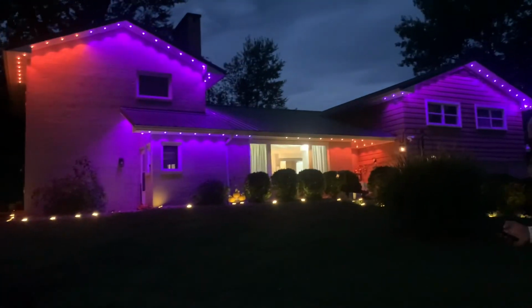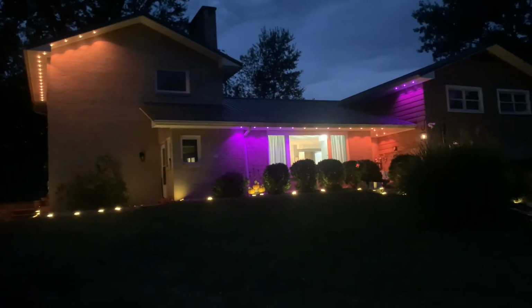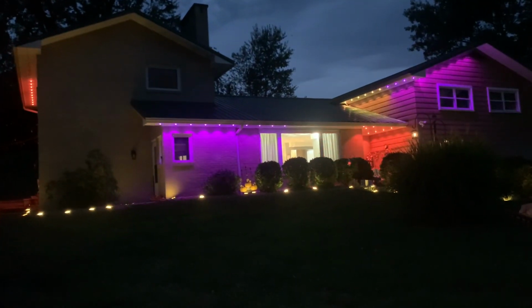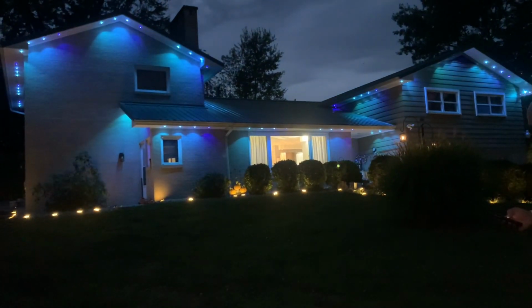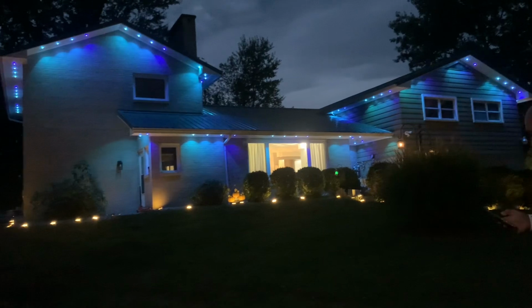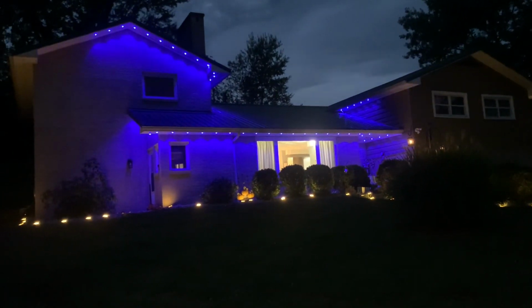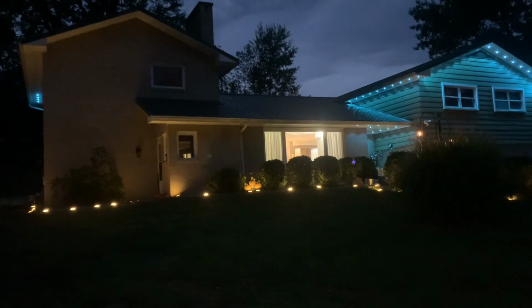This one was pretty cool too. You could even play it with music, and it would go to the rhythm of the music. I think he was playing Purple Rain by Prince, which Prince is my favorite. But I like this.